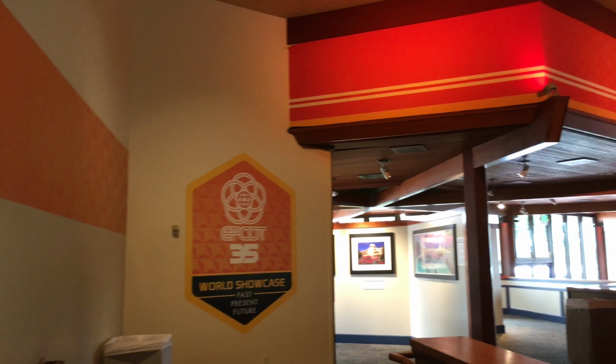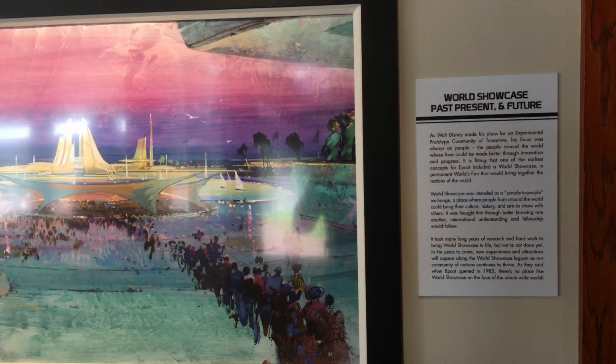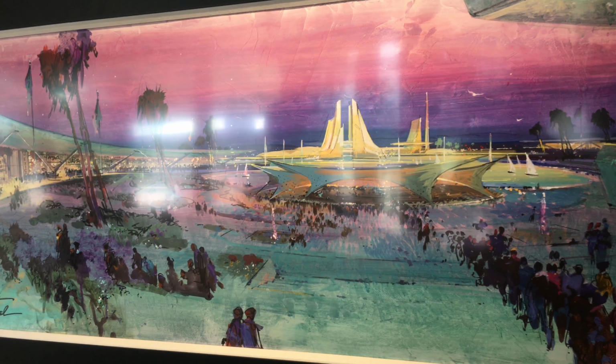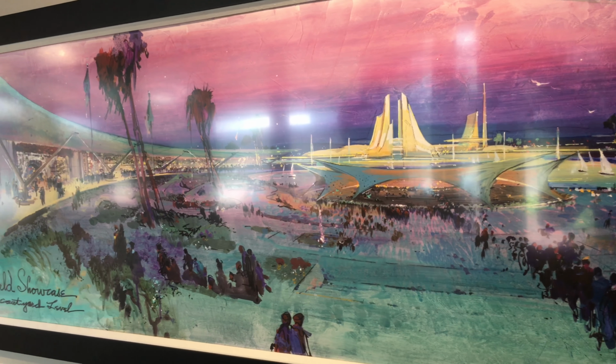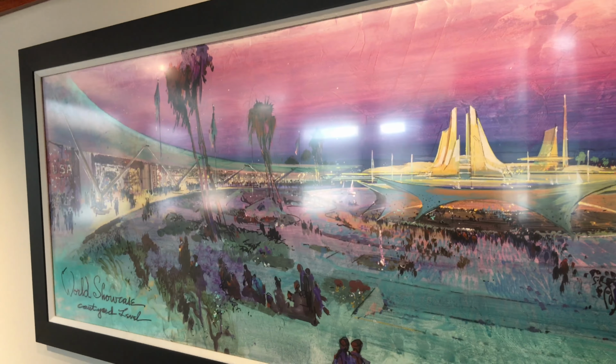Now we'll take a look at the gallery on the left of the exhibit here. Some of the plans for the original experimental prototype community tomorrow here. Concept art. The World Showcase was actually supposed to look like this originally. That's quite different, of course, now, but pretty neat to see the original concept.